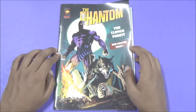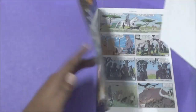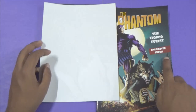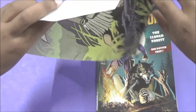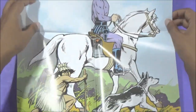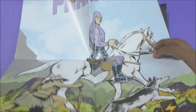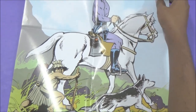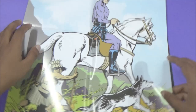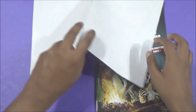So let's just go inside and see what's in store. As it is mentioned on the cover, there is one poster for free. So this one is the poster. My apologies. This one is the poster that was given for free. Sorry, the frame cannot hold all the poster in its glory, but you get an idea.